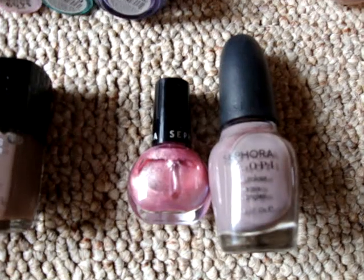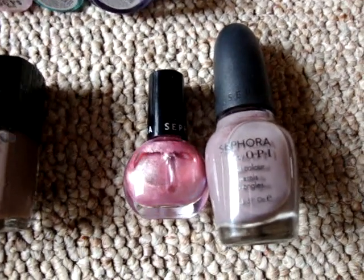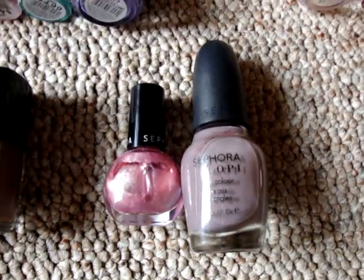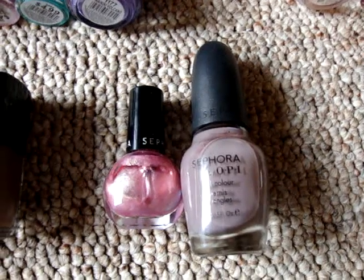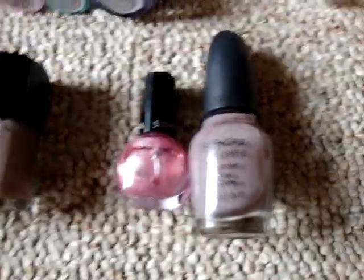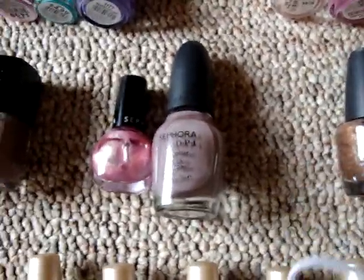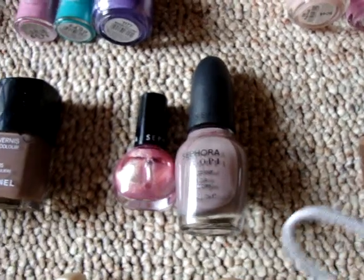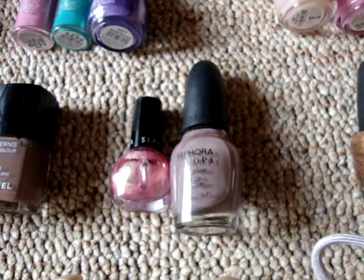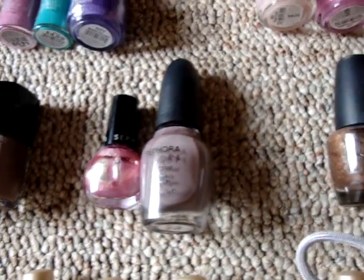This is what I have from Sephora. The one on the left is Sephora's regular line of polish, which are really inexpensive and not the greatest quality. And the one on the right is the Sephora by OPI polish, and that's Metro Chic, which was a huge seller at one time, in a very pretty grayish purple color. And that's really all I have. I don't find that the Sephora by OPI polishes are as good a quality as the regular OPI. That's why I don't have more of them.